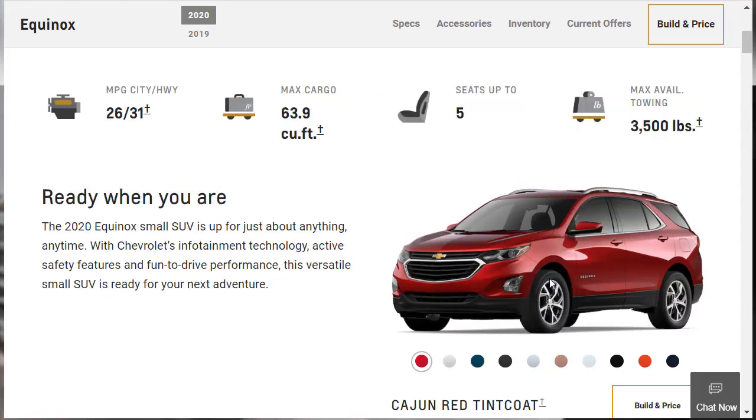Okay, let's get into this build and price review of the 2020 Chevrolet Equinox. We are going to build and price the top tier model Premier because, well, it's just a tick over $30,000 really. And I want everything that Chevy offers. And seeing that it's not a super expensive vehicle, I'm going to go in with both feet.